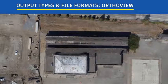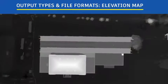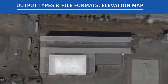The orthoview and elevation map are 2D views. The orthoview will give you the X and Y coordinate for every point, and the elevation map will give you the Z coordinate for every point. So the orthoview mixed with the elevation map is the 2D way to access 3D information. You can get a 3D model mapping them together. However, you aren't able to see the sides of the buildings.